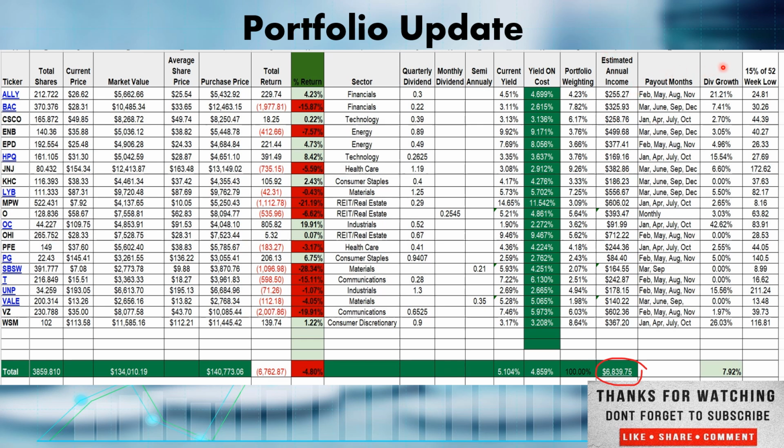What payout months? Dividend growth overall. So right now the overall portfolio is sitting at 7.92. Now this is not exactly accurate. I still have not figured out how to do the weightings, because really this should be tied to how many shares you have as well, not just how fast it's growing, but also how many shares you have on it. So they should be weighted somehow, but I really don't know math that well to be able to do that. If someone knows how to do that equation, let me know down in the comment section below.